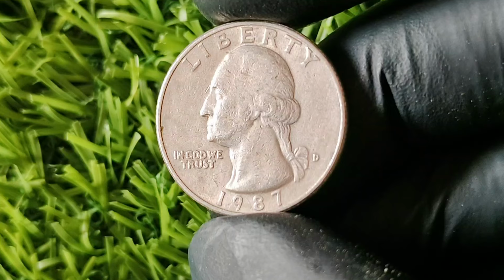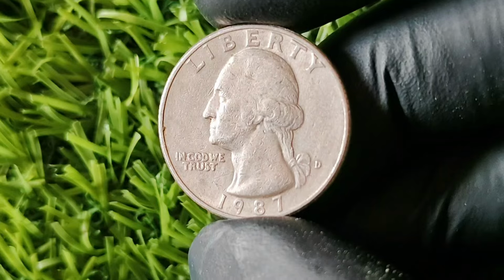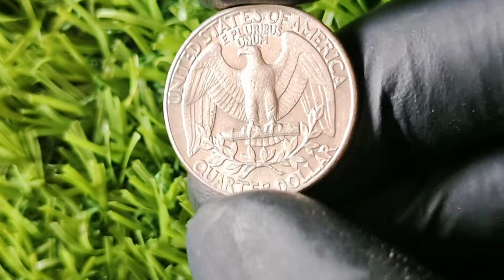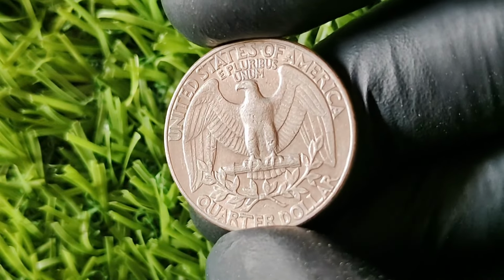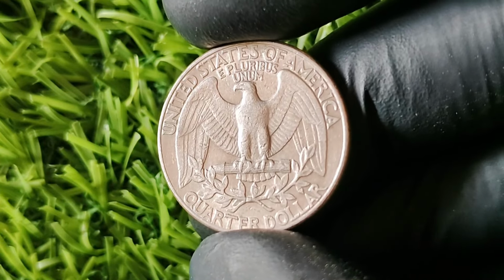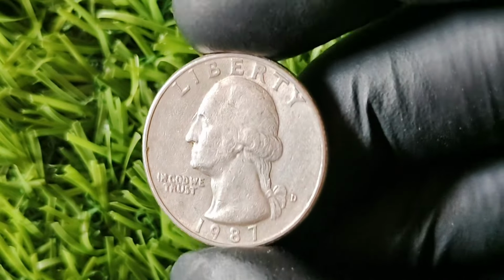And if all that sounds overwhelming, there are plenty of apps and websites that help identify errors, or better yet, take it to a reputable coin dealer. Grading is everything in this hobby. A 1987 D quarter with errors in poor condition might get you a couple hundred dollars, but in mint state or better, it can jump to thousands or even millions.